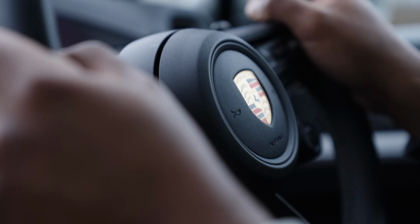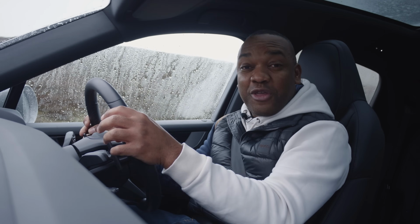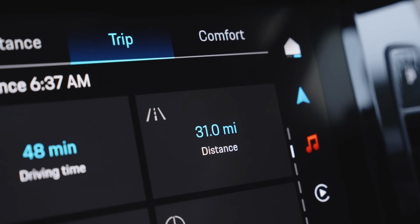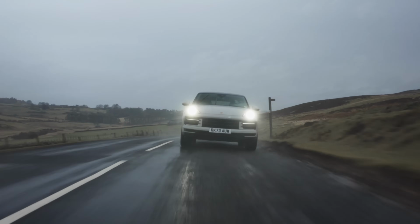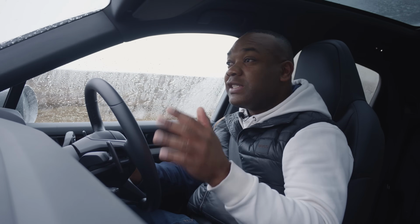Unfortunately, the range, at least in my hands, wasn't as good as advertised. In my hands, it managed 30 miles, although when you consider the fact that most people's commute is only around 20 miles a day, 30 miles is plenty to go about your business.